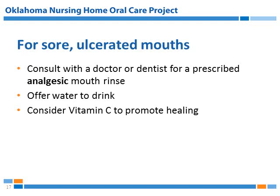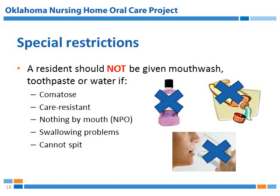You need to offer water to drink. Sometimes they want it cold, sometimes they just want it room temperature. And then really consider putting them on some vitamin C to help promote the healing as well. And that would also need a physician order.